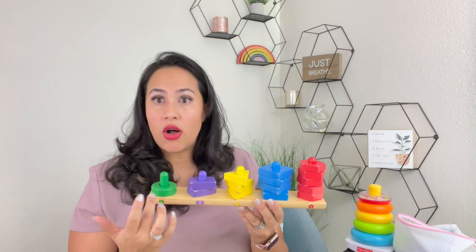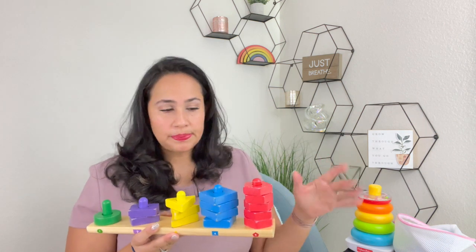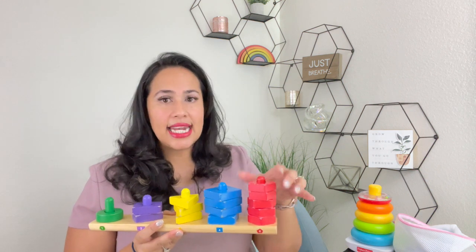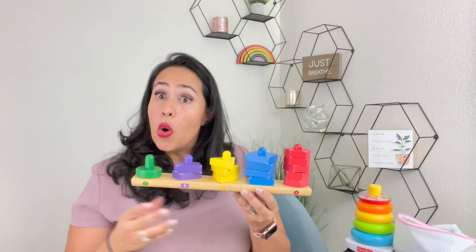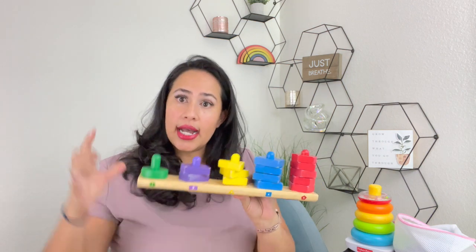Green. What I also like about this toy here is that it's very simple shapes. I mean, we do have a pentagon, but you don't really have to talk about pentagon. I like that it's representing quantities. This is 1, 2, 3, 4, 5. So you could talk about, where's the big one? Where's the little one? Here.